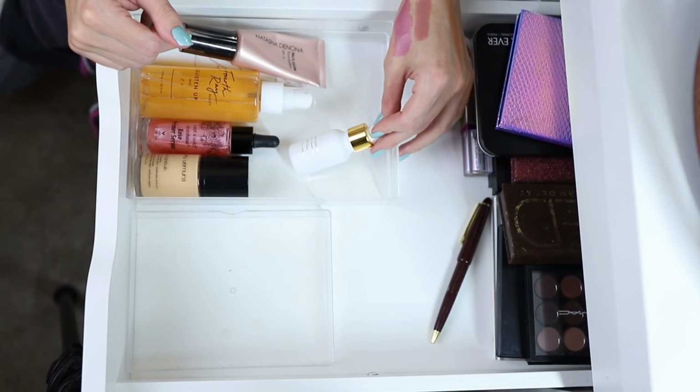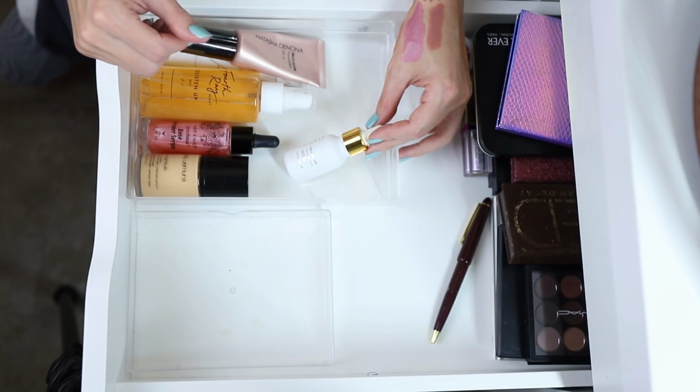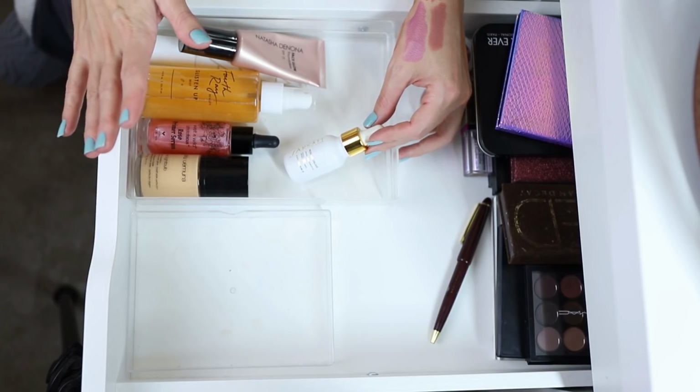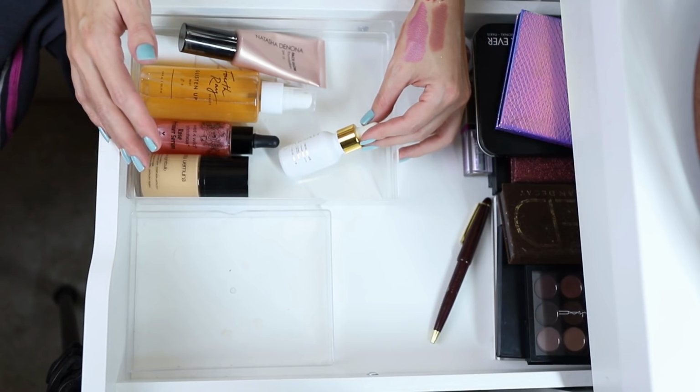And then I've got the Fasali Rose Gold Elixir. This is just a face oil with little gold flecks in it. It's a face oil. I like face oils, especially pre-makeup, so it stays.